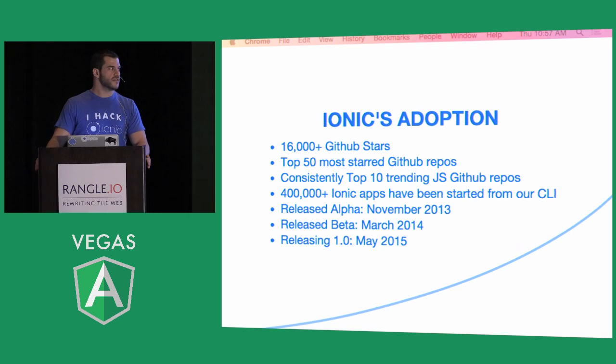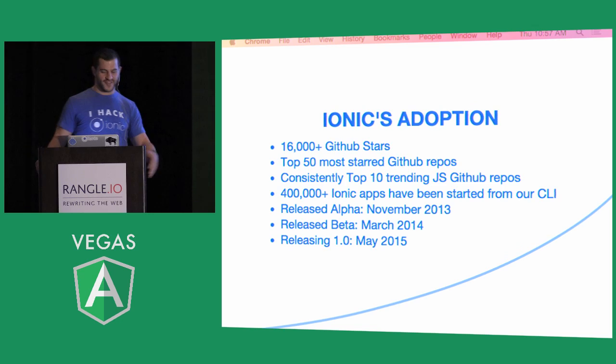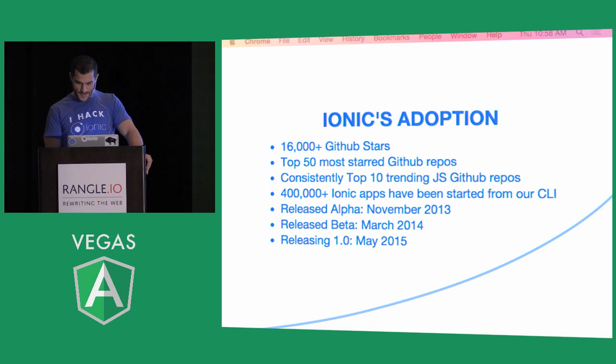We're going to be releasing 1.0 next Monday. So you didn't hear that from me. A lot of people were barking at us because we've been in beta for a long time, but it's coming, folks. Like, the Prophet has been released.